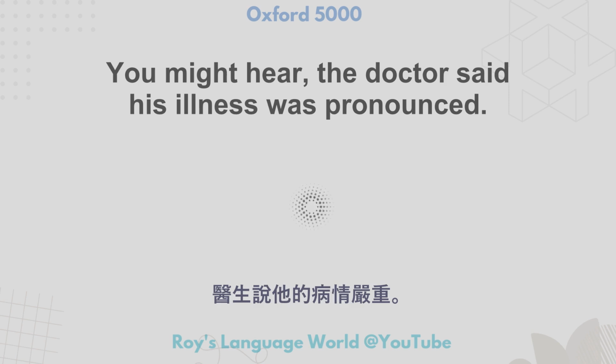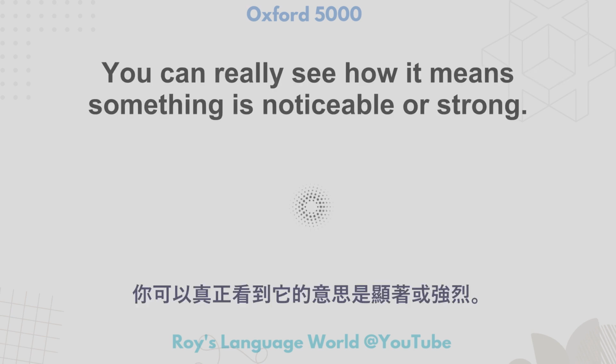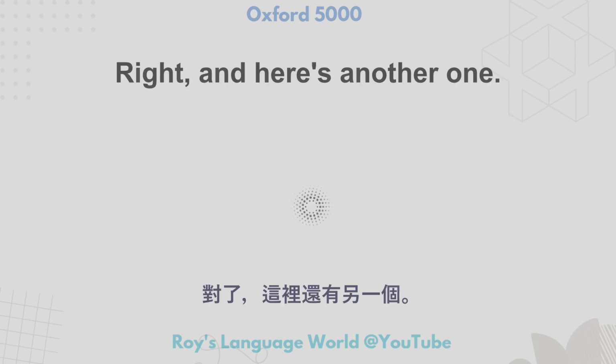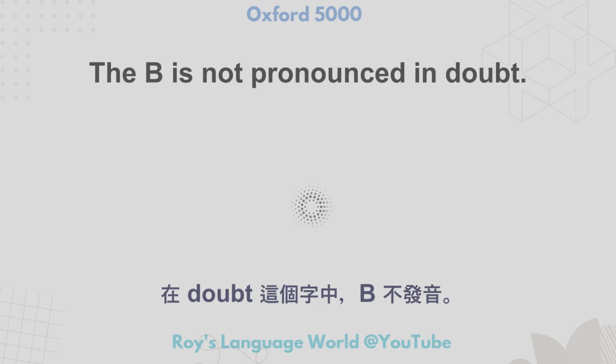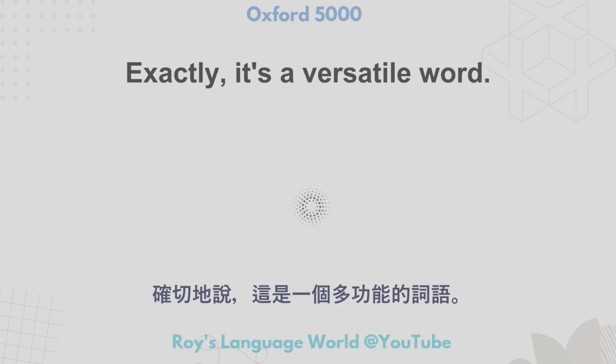Pronounced. You might hear, the doctor said his illness was pronounced. Oh, that's a good one. Or, she has a pronounced talent for music. You can really see how it means something is noticeable or strong. Right, and here's another one. The B is not pronounced in doubt. So it can also relate to how we say words. Exactly. It's a versatile word.